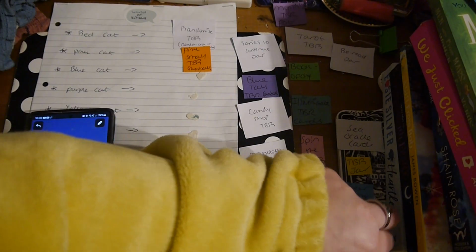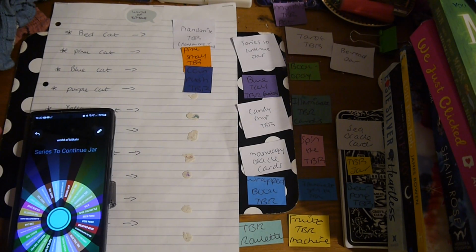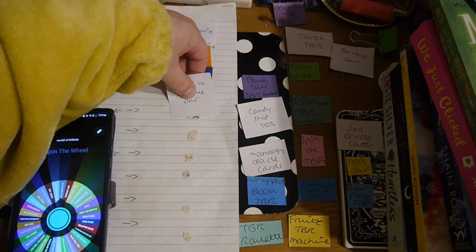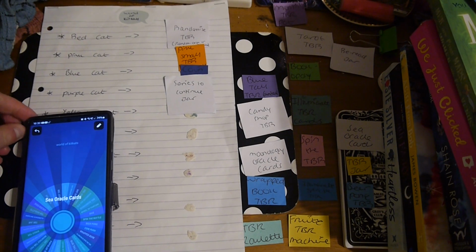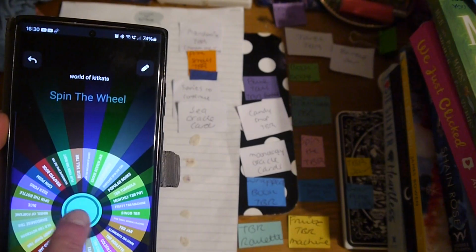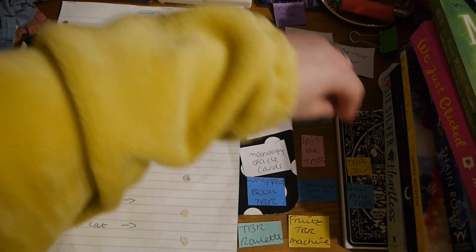Coin push TBR is going towards the blue cat. So far so good with these ones coming out. Series to continue jar will be purple cat. It's going here. Sea Oracle cards is going to be the yellow cat here. TBR jar is going to be for the green cat. So that's any of my TBR jars.